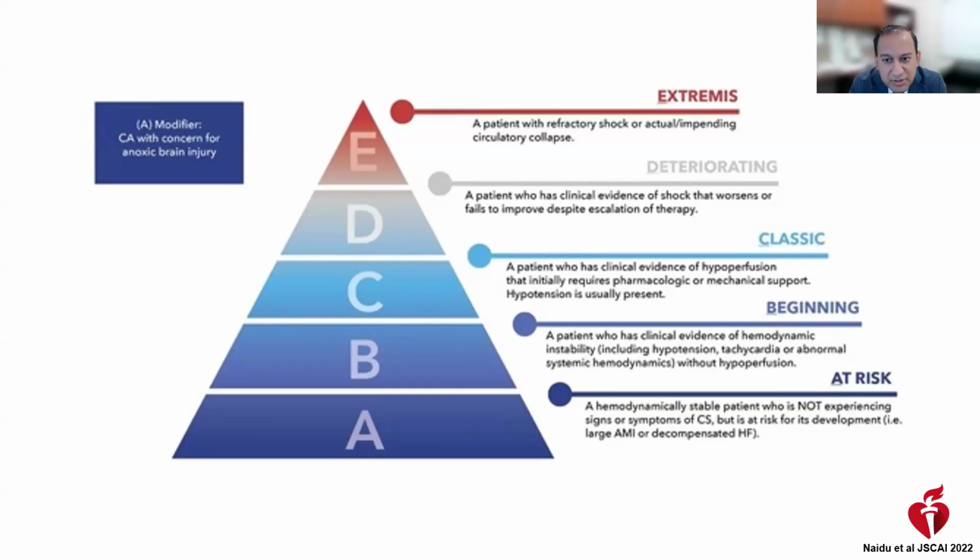And SCAI D is a patient that is now deteriorating and has failed to respond to the initial therapies for this patient. SCAI E are those patients who are in refractory shock or actually have impending circulatory collapse. And it's important to recognize that cardiac arrest is actually a modifier in this classification, as we'll see shortly. Next slide, please.